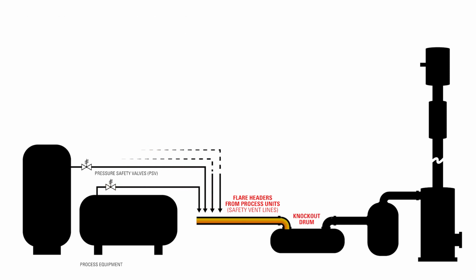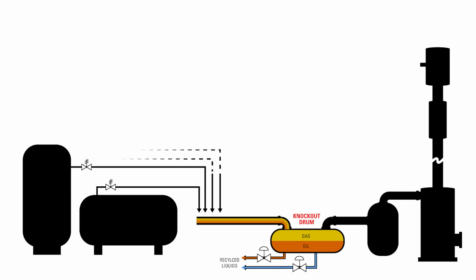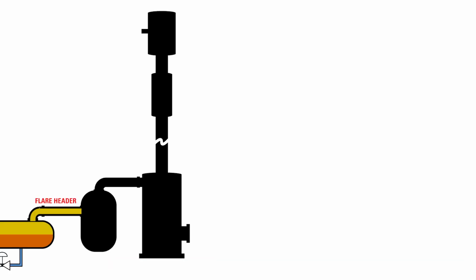First, a knockout drum gives any condensed liquids a place to collect before the gas travels to the flare. Producers want to capture these liquids because they are a valuable resource and they may cause a safety hazard if they travel to the flare. After exiting the knockout drum, the gas is routed through a piping system called the flare header.